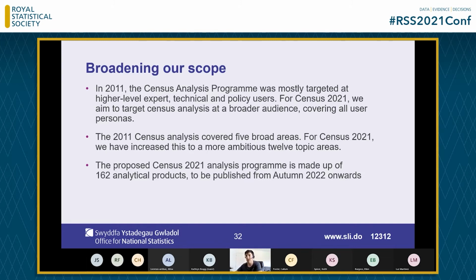In 2011, our census analysis program covered about 5 broad topic areas, and this time round, we've increased it to be much more ambitious. So we want to look at 12 particular topic areas, which I'll talk about in the next slide. And lastly, our proposed analysis program is made up of 162 products as it stands, and we aim to start publishing this from autumn 22 onwards.